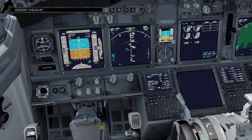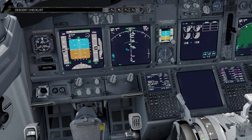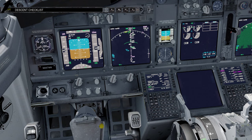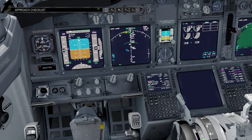VREF 147. Minimums 1199 feet. Completed. Descent checklist complete.